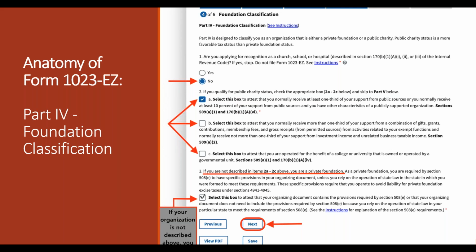And then you're going to select C if you're in the very, very rare situation where you're an organization that benefits a college or university, or if you're owned by a governmental unit. That's probably not anyone on this call. So you're going to go A or B. If you don't qualify under A or B or C in question 2, then you're automatically a private foundation under number 3, and you have to check the box saying that you're going to operate the way that a private foundation needs to.